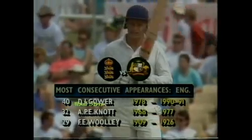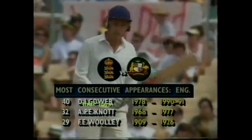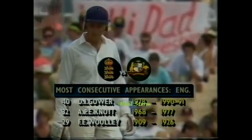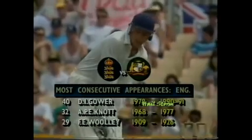David Gower, 40 consecutive appearances for England. It's a super effort. He's been through the good times and the bad times, but he's a delightful batsman to watch. Natural timer. He won't be shackled. We will take this attack on here under these conditions, I'm sure of that. And an hour and a half for Gower could put England in a very strong position.